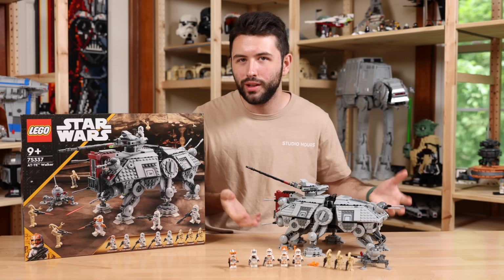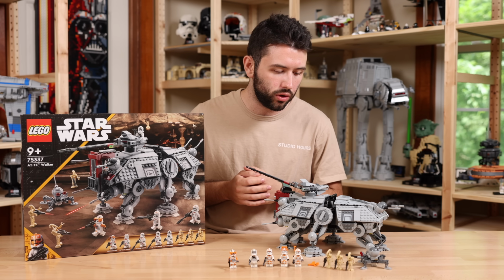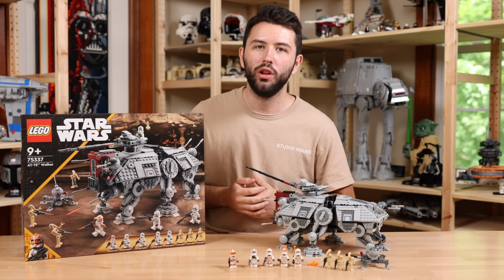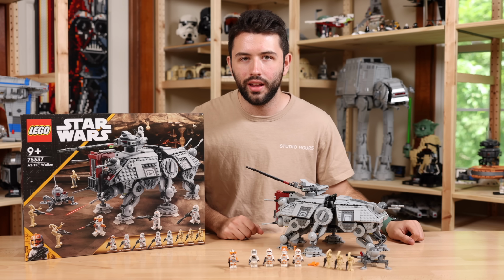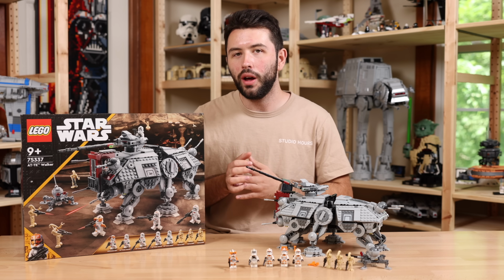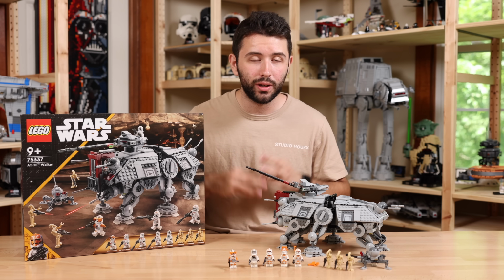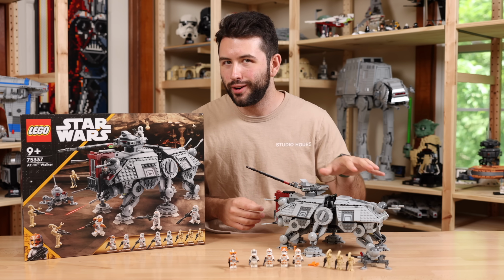And yes, you could obviously buy another ATTE walker and fill at least one of the walkers with more 212 troops. Or as another argument, you could buy the new Republic fighter tank, put the 187th in here, the 501st Legion clone trooper set is still on sale. So there's options to fill up those areas in the ATTE with other clone legions, but I would still love to see either 212th or regular phase 1 clone troopers make their way into a 2023 battle pack, so fingers crossed.